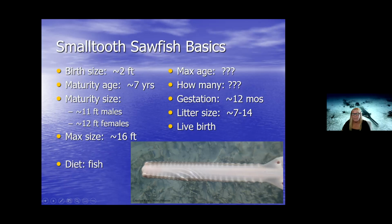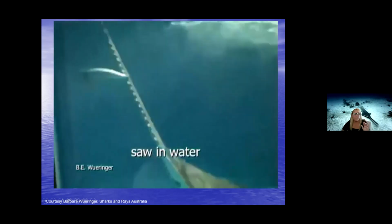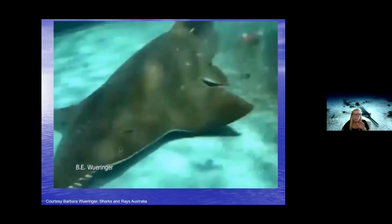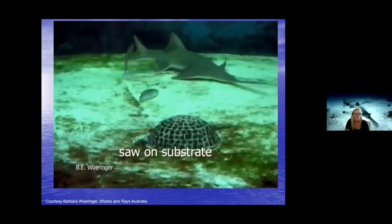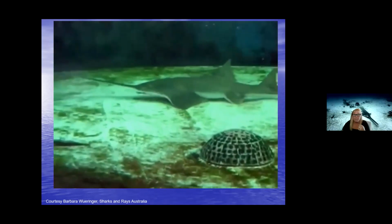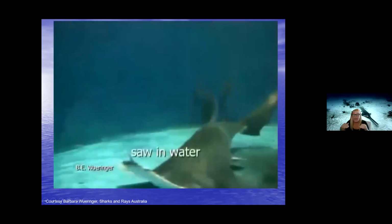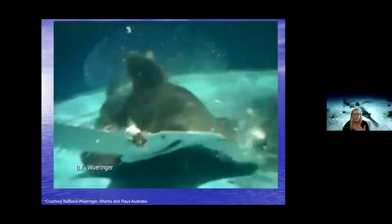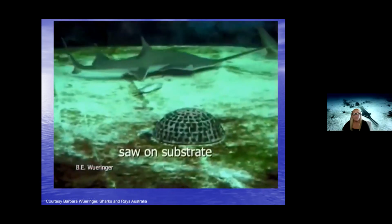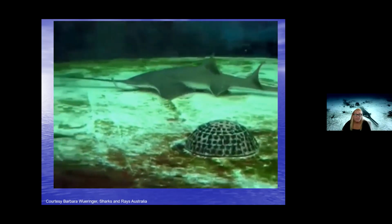to find their food. And I have a great video here, thanks to Barbara Warringer, of sawfish using that saw to feed. Look how quickly they can swipe that at a fish in the water column, or they'll use that saw to pin down a fish on the substrate and then go and just suck it in whole. The teeth in the mouth of a sawfish are not sharp. They're like our back teeth, just a flat plate of teeth in the mouth, like a stingray or a cow nose ray. So they use that saw to pin down their prey, to stun or impale fish.